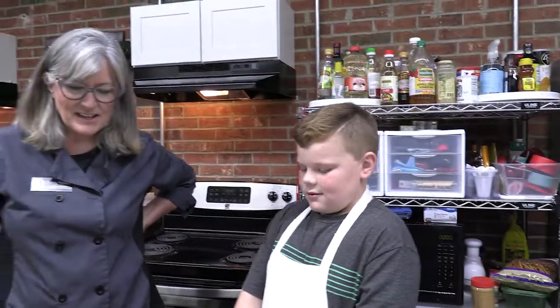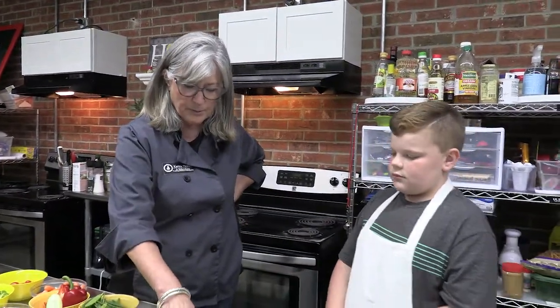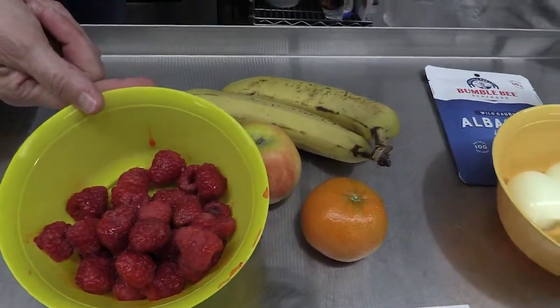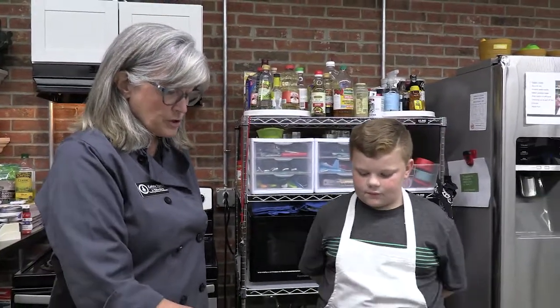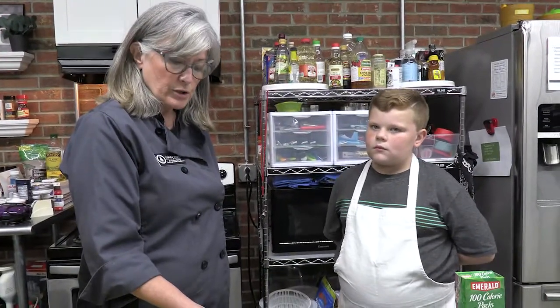Oranges. These are great to have in your lunch bag too. You just peel them and eat them, or you could pre-peel them and put them in your lunchbox. I have raspberries here because berries are the lowest sugar fruit, right? So your apples, your oranges, your bananas, they're good fruit, but they are higher in sugar. Any of your berries are going to be a little bit lower in sugar.